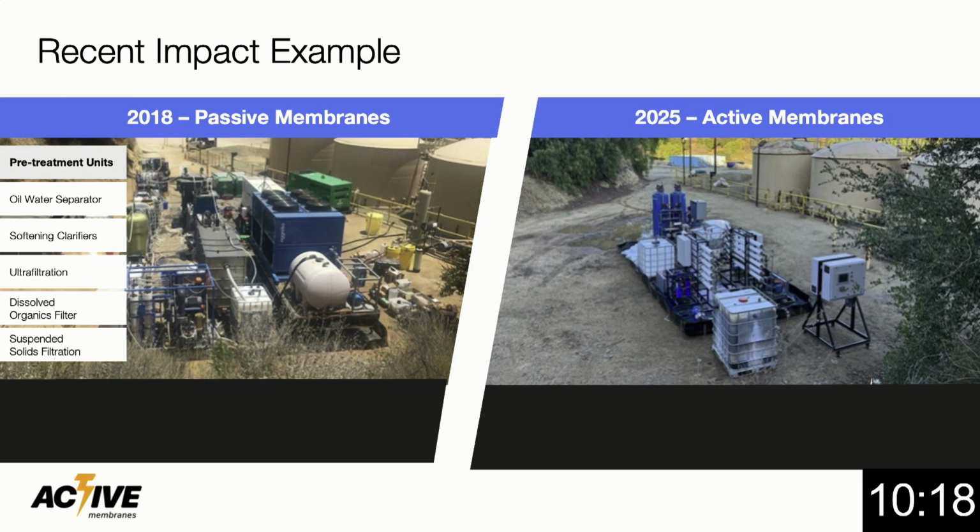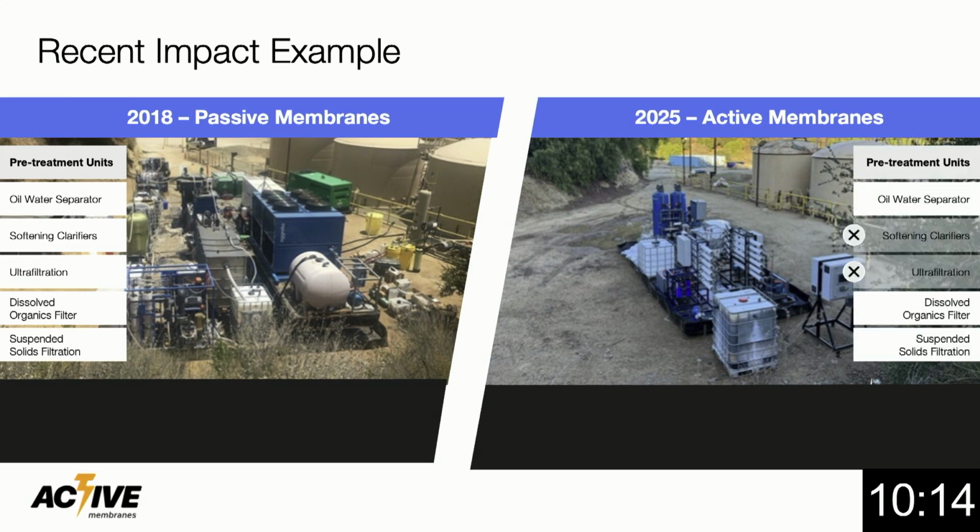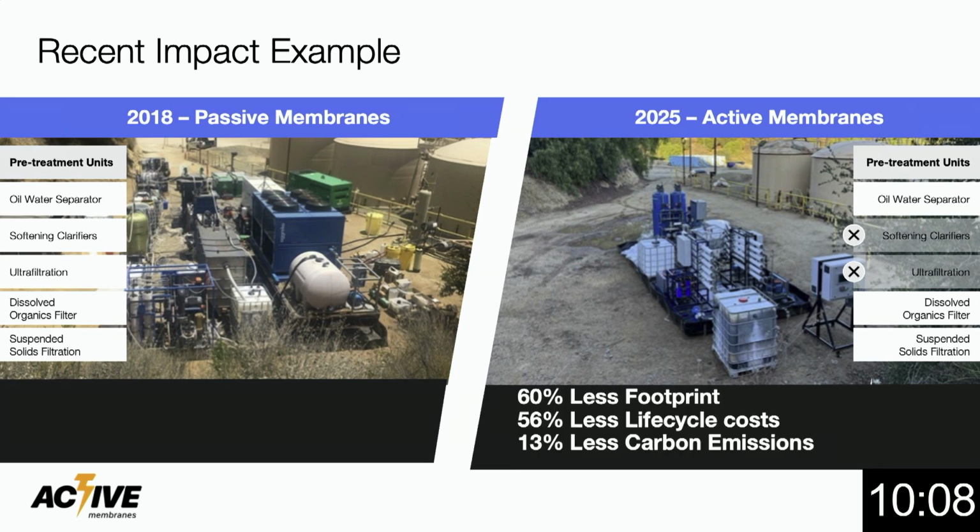Back in 2025, we significantly reduced that footprint by eliminating the softening clarifiers. Not only the footprint, but also the chemical usage, waste streams, and so on and so forth. 60% less footprint and 56% fewer cycles. More importantly, 13% carbon emissions reduction over the lifetime of these processes.